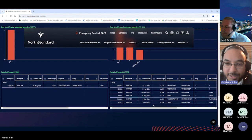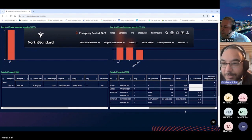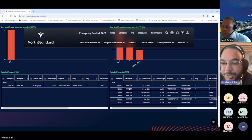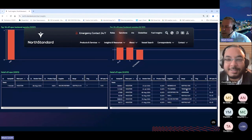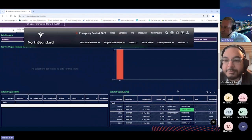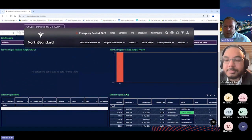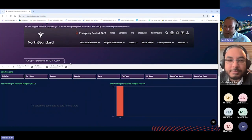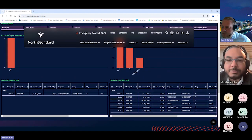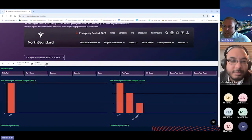So you can see them in a graphical overview at the top. And then here you can see the actual off-specs below, why they were off-spec, on which parameters, and by how much. So I think that's always handy. And then, again, you can always filter by the barge, as we spoke about before. So if there's a barge that you used and it was problematic, you can simply filter on that barge and see what other fuels were supplied by that particular supplier at the same time, and use any of the other filters. So this table at the bottom is also interactive and allows you to click so that you can see extra information.